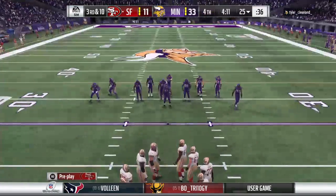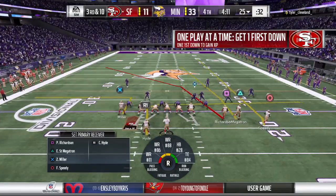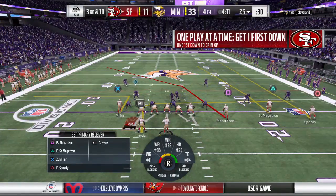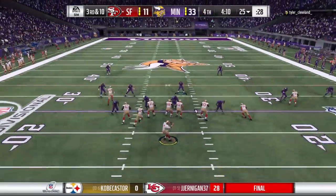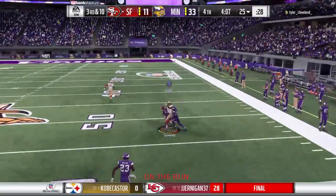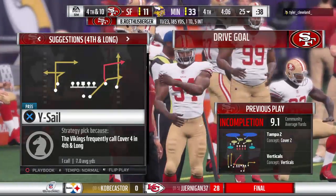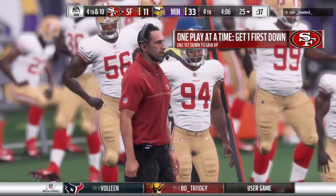The Niners on 3rd down. Just 1 for 3 thus far. This is 3rd and 10. From the shotgun, it's Roethlisberger. And incomplete. The contact made the ball roam free and brings up 4th down.